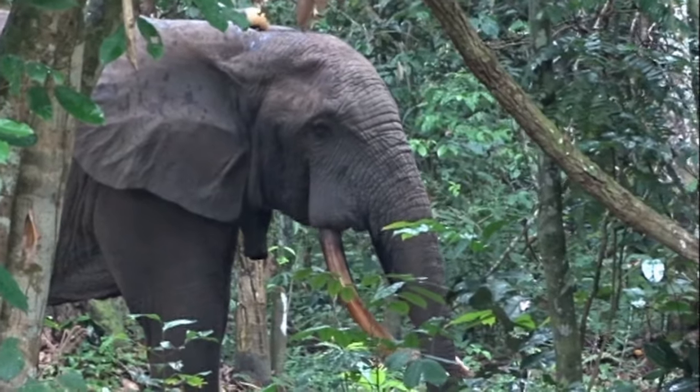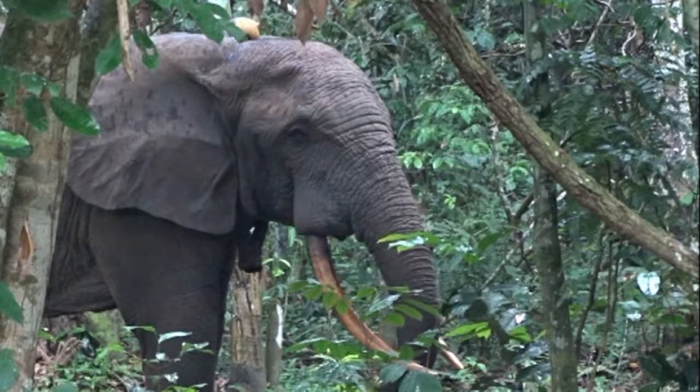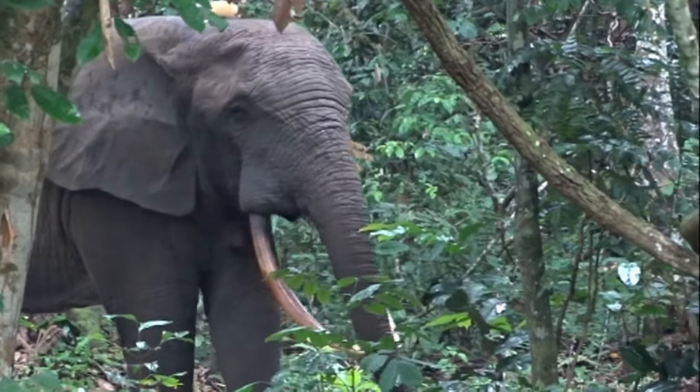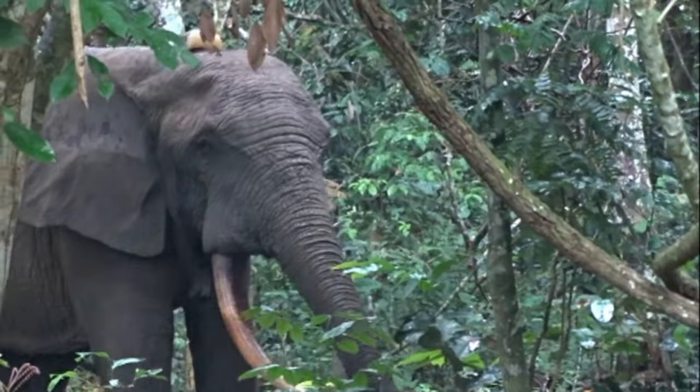This bull is very used to people. He's very placid, easy to get along with. And the fact of the matter is that you couldn't ask for more in a wildlife viewing. Doesn't mind getting his picture taken.